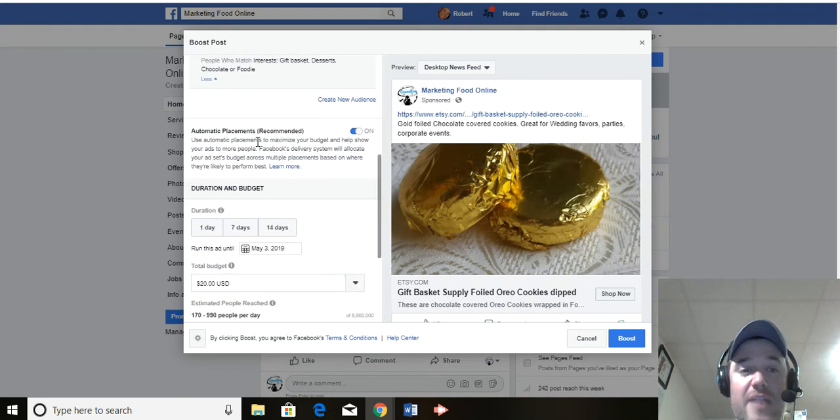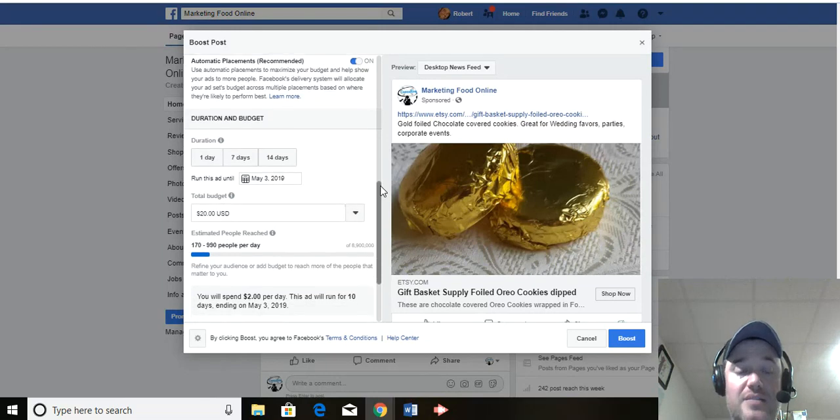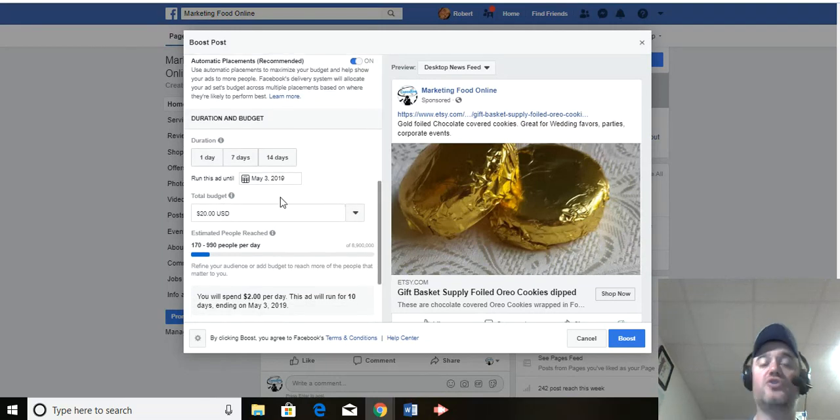All right, so the automatic placements, this is what's recommended. Now, what this means is that they use automatic placements to maximize your budget and help show your ads to more people. Facebook's delivery system will allocate your ad set's budget across multiple placements, okay? So what that means is that they're going to take whatever your budget is and they want you to use it as efficiently as possible. And they're going to show it on multiple platforms and place it as many places as they think would make you successful with your campaign, because they want this to obviously appear in front of the people you've picked.